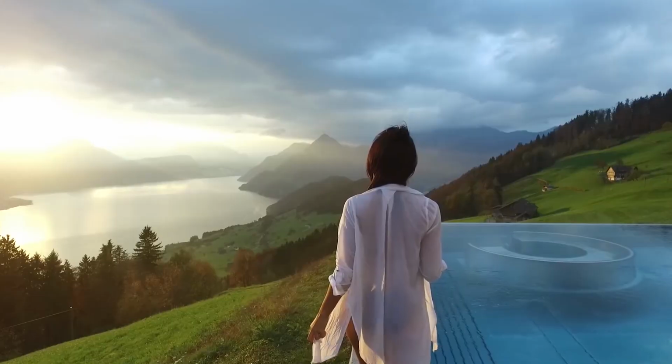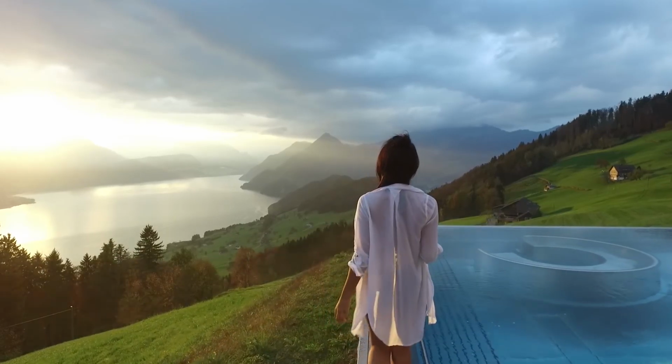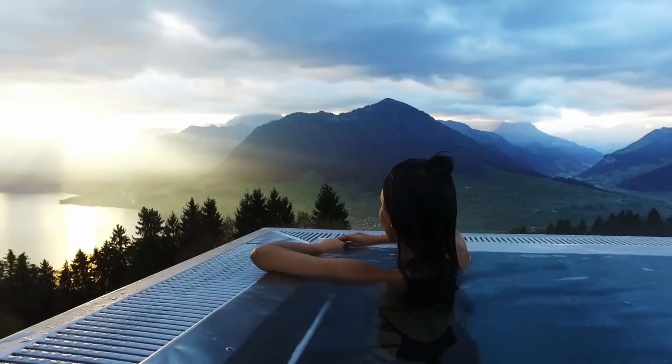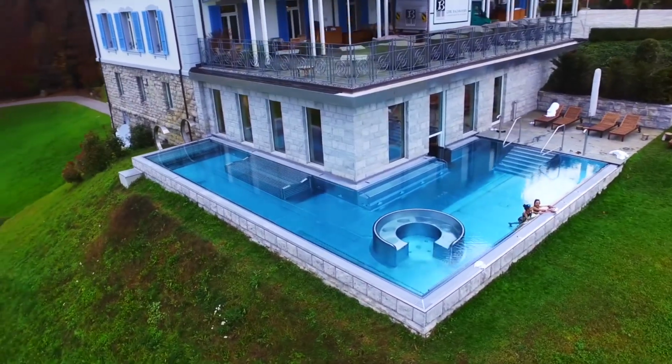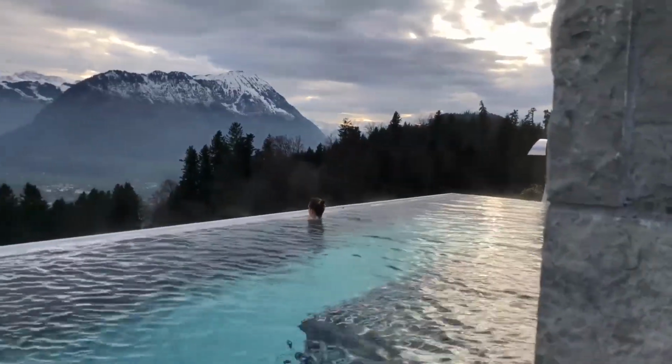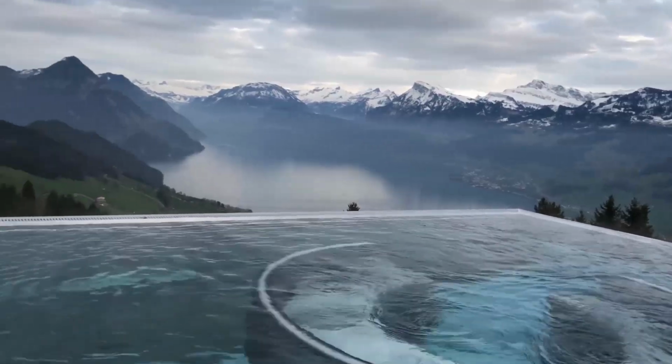Hotel Villa HONEGG. The amazing pool of the Hotel Villa HONEGG in Switzerland is known as the Stairway to Heaven pool. And believe me when I say this, you won't find a better pool view anywhere in the world. The L-shaped infinity pool provides a panoramic view of the surrounding mountains and of Lake Lucerne below.